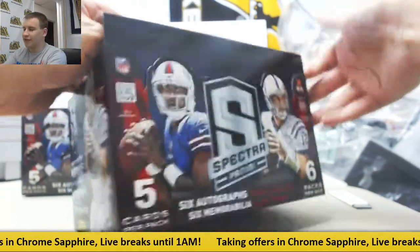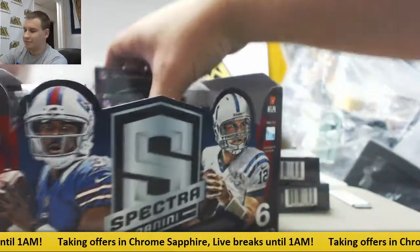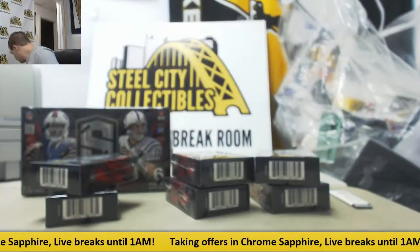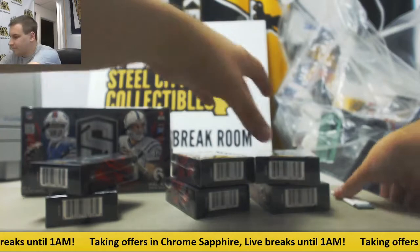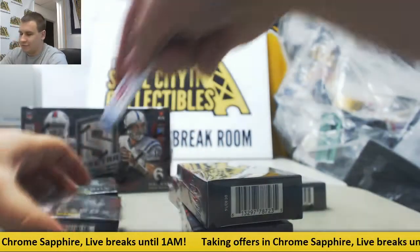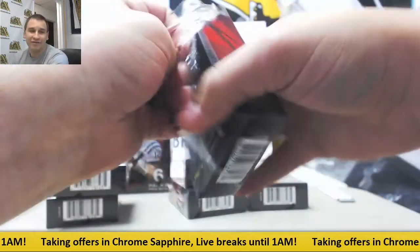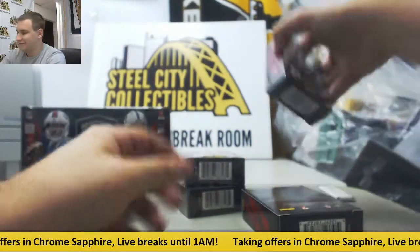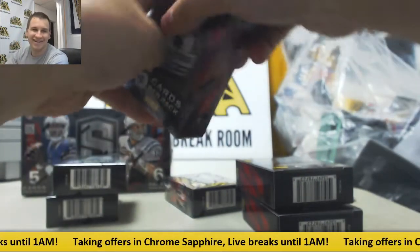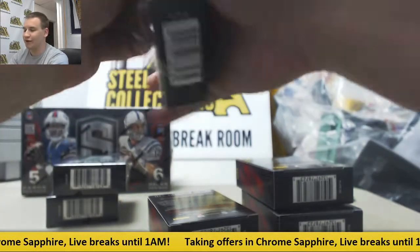Never did look up what that AJ Green is numbered out of. I'd have to assume pretty low. If I pull a Ryan Nassib, he's going to come looking for you. If I pull a really nice Ryan Nassib. That was Leaf Rookie Retro, actually, Cubbies. That's brand new, just came out today.